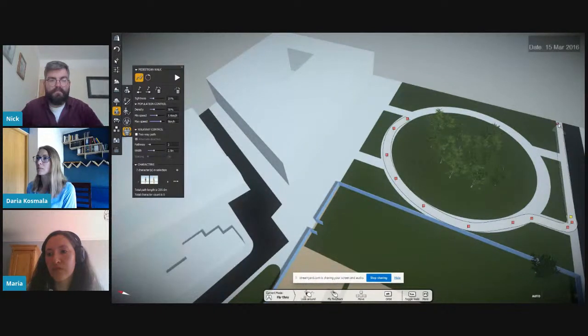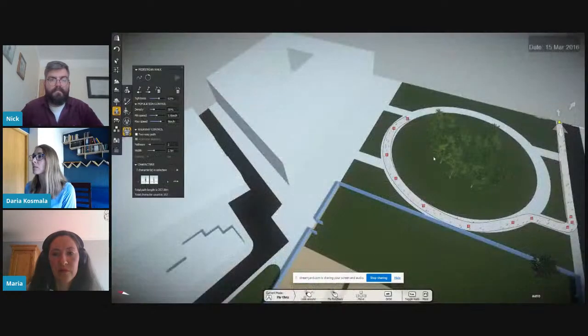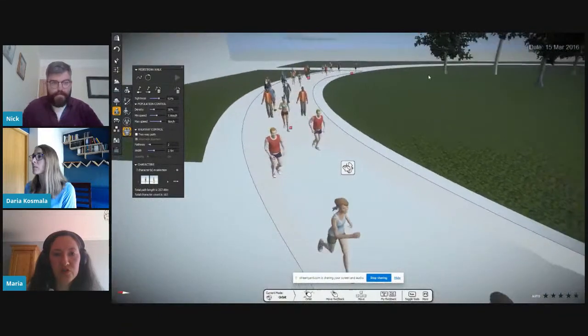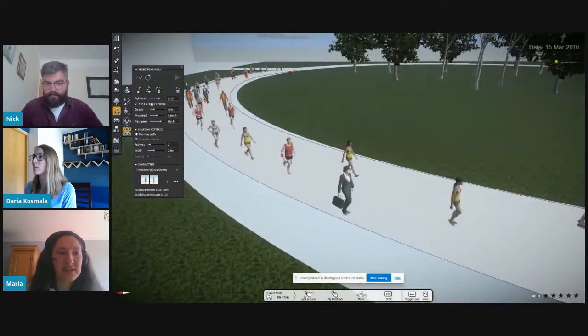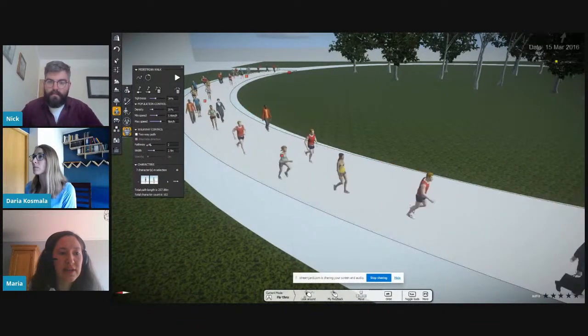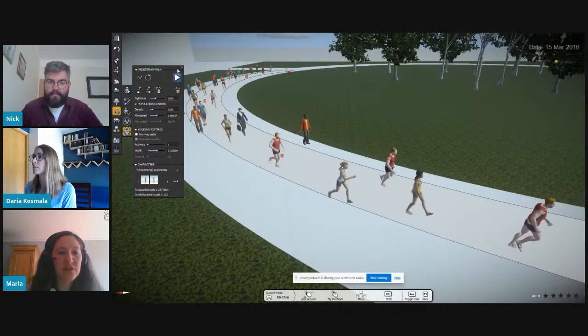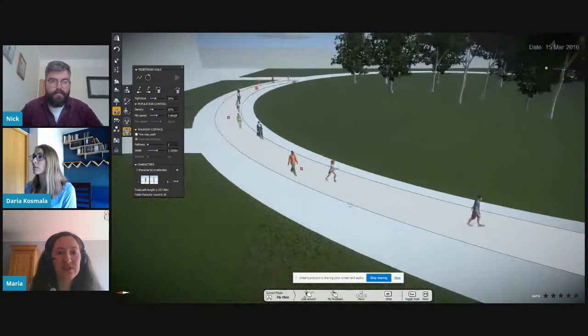Let's see here. Double click, and then you just need to press the play button. Yeah. So if I zoom in, you can see it's quite busy, lots of people exercising. So you can adjust tightness, density, and again make it, for example, one path, by adjusting the settings. You always need to press this play button, and you can see it will change.